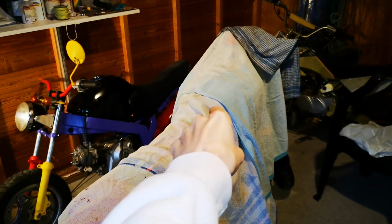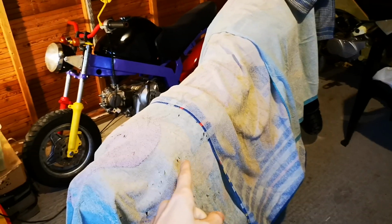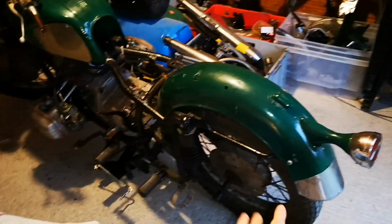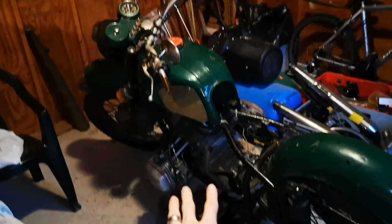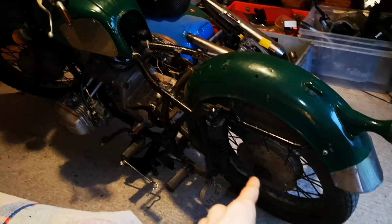Yes it is, because today we're not here for the pit bike, we're not here for the PBR, we're not here for this bike because this is still a secret. We are here for this bike. Because nobody knows about this bike yet. We've had it for a little while. I got it around the same time. I think actually before I got the pit bike is when this got in here.